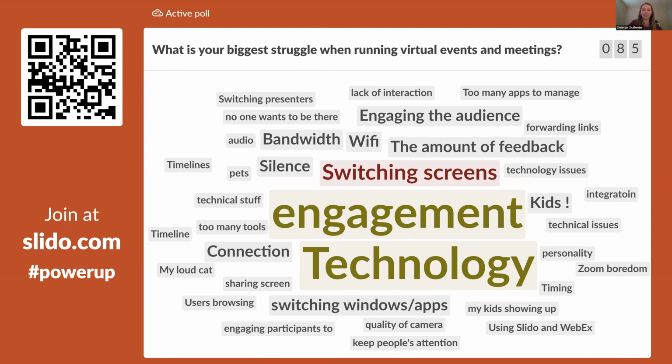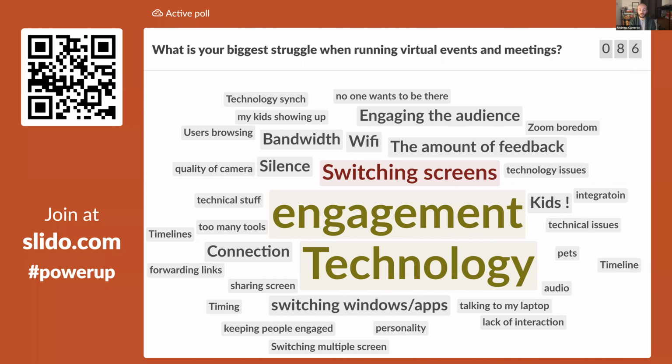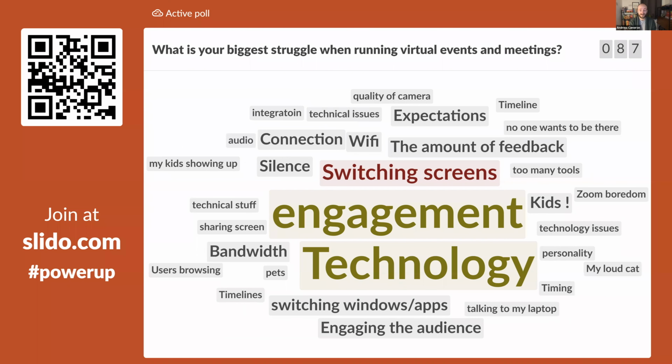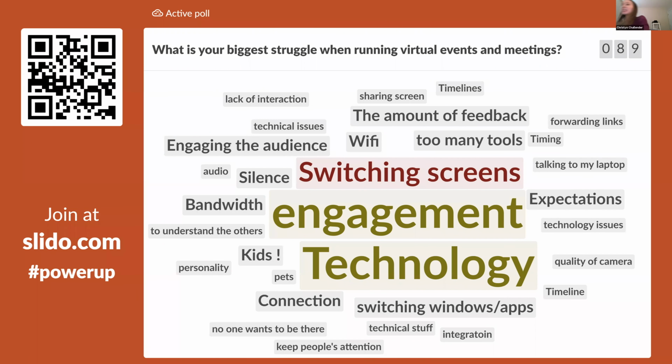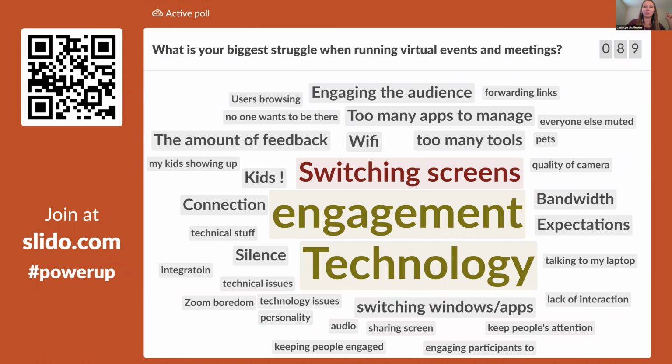And look, we have a lot of stuff here just in terms of switching. Like switching screens, switching windows or apps. And well, you came to the right place. We're going to preach about it. We've got the Slido for PowerPoint integration. And yeah, it's pretty good. You don't need to switch that much. Not at all. So this integration is like my best friend. I love doing webinars with these now. Right. It's so good.